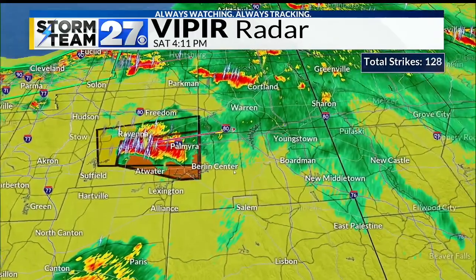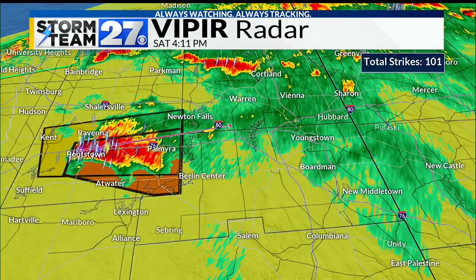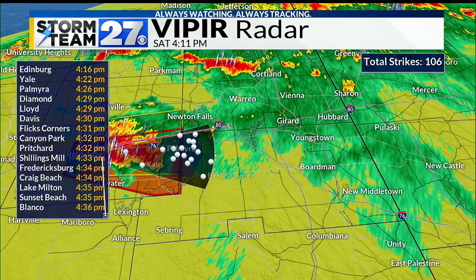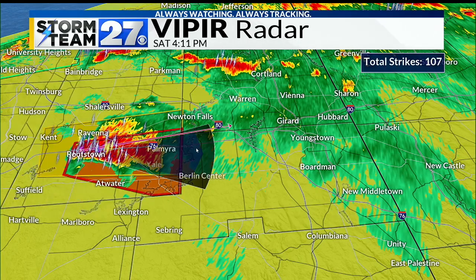This is a supercell that is coming together here, making its way on in. And there is a good chance the tornadic part of this storm, so if we drag this off to the east here, at about 30 miles per hour, that does put that into the Blanco area. This is right across from Craig Beach at about 4:30. So I will not be surprised if we see a new warning, probably a tornado warning, is going to come in place here for Mahoning County shortly.